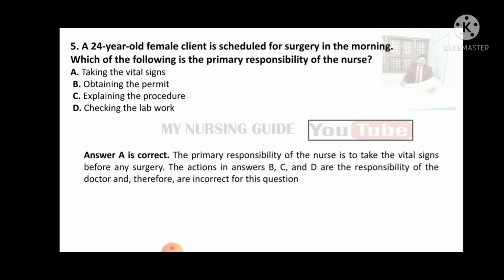So usually our nurse's responsibility before any surgery: the first thing is that we monitor the vital signs, because before surgery there are changes in some vitals, since the patient may be anxious. Sometimes the patient is not psychologically agreeable to surgery, so there are some elevations in the vital signs. That is the first priority whenever we are sending the patient to the operation theater.